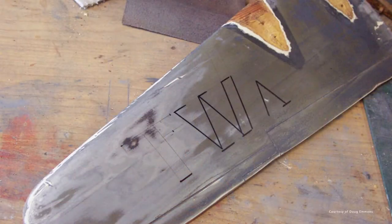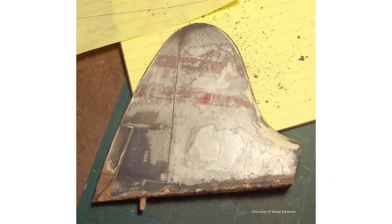The model was in incredibly bad condition, but if you looked at it close enough, you could start picking out points where the original model builder had laid out where he was going to paint the various parts of the model. And so as I went down through the paint jobs, things started becoming clear. Now, I took the tail off and started coming down through paint jobs and found the TWA stripes.